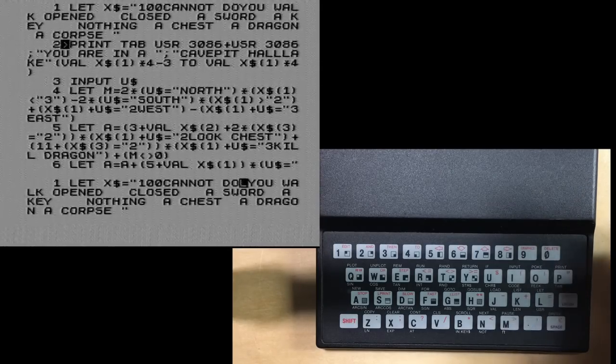So mathematically, they could print a 4-character substring without any extra logic. Sometimes you waste a byte to save many more. And if you see on the 3rd line, it says val x string bracket 1. That means to take the value of the character at position 1 in X string.